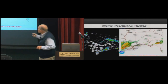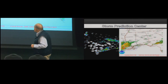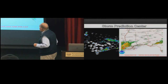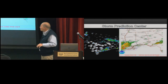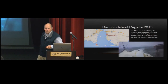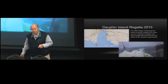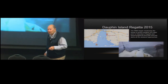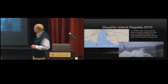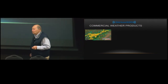Storm Prediction Center did a great job of highlighting a tornado watch, bad weather's coming in the Gulf, and informed sailors as to what was going on. The Dauphin Island regatta didn't take heed, and it was a big loss, tragic event. So how we inculcate the weather information is as important as what it stands for. I think my time's up.